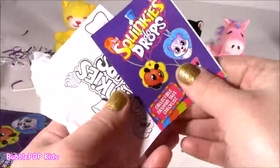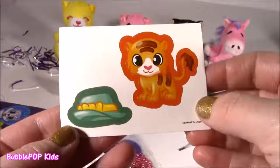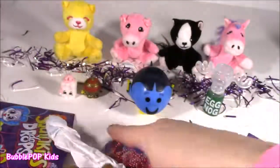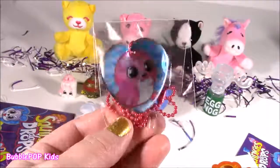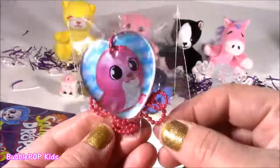Here it goes, we got a bag of goodies coming our way. Ooh, so many things in here. Looks like a little collector's guide. Oh, look at this sticker. We get the Squinky and the Dew, little tiger. Ooh, here's the fashion tag. How cute, little pink seal. I didn't really want that one. I wanted this husky, but she's cute.